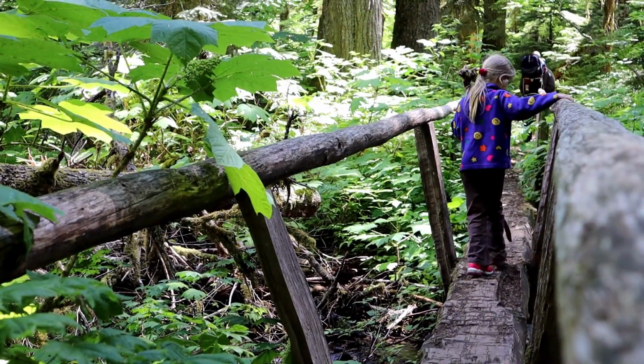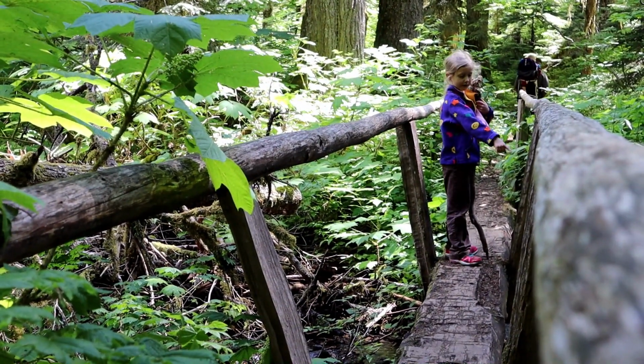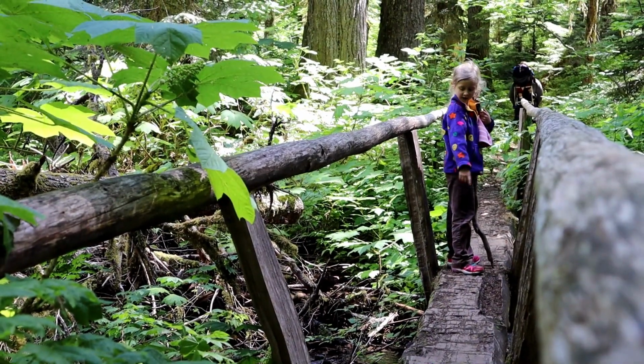The one log was really cool. There's a little stream and a little log over it, and they built little railings on either side. It takes Timmy about 5 minutes to walk across. He has to grab the little handhold and go one step after the other, looking at his steps really carefully. I thought it was hilarious. I'm like, dude, just walk, but he wouldn't. He had to take his time.